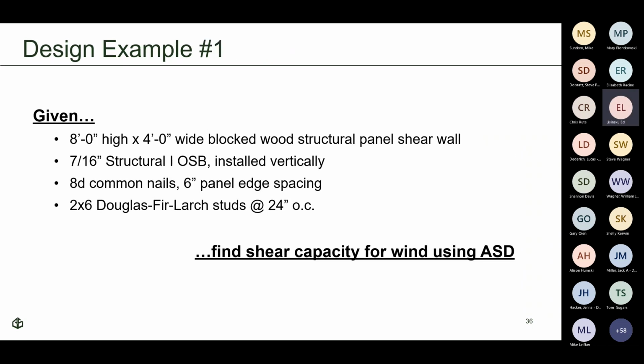All right, so let's see if we can kind of bring all this together and start to see how this all plays together. So design example number 1. We've got an 8-foot high by 4-foot wide wood structural panel shear wall with 7/16 Structural 1 OSB installed vertically with 8 penny common nails, 6-inch panel edge spacing, 2 by 6 studs, 24 inches on center. We'll find the shear capacity.